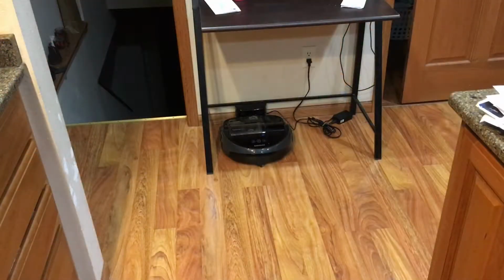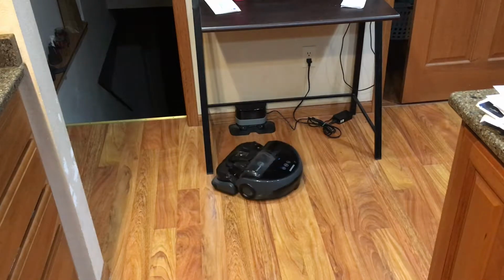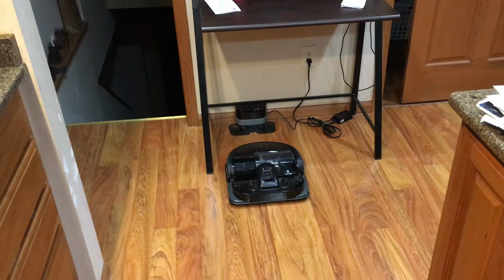In contrast to the Roomba, the Samsung has lasers that it maps with, so it kind of reads the room, and it won't bump into you or the furniture because it actively knows where it's at. So that one, you just tell it to start, and this is more like a canister vacuum.